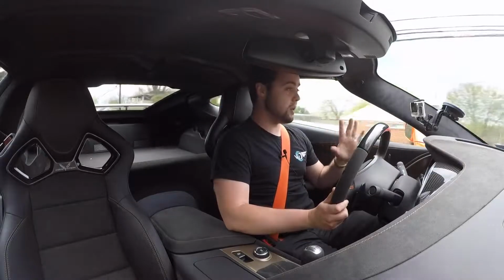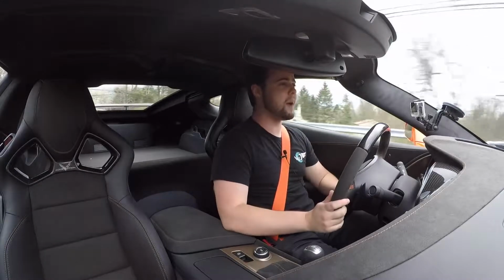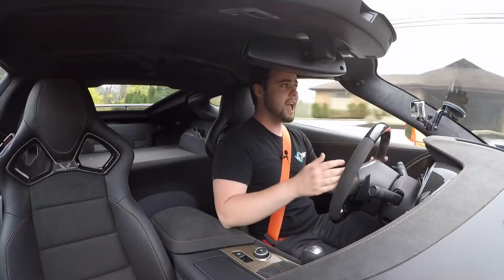Another cool feature, although it's nothing new, is the performance data recorder, which actually comes standard with the 3ZR package. That gives you the ability to record lap times, both with data, also with audio and visual, through a camera mounted on the back of the rear view mirror. There's also a dedicated interior microphone for the PDR system as well. But my favorite part is valet mode.